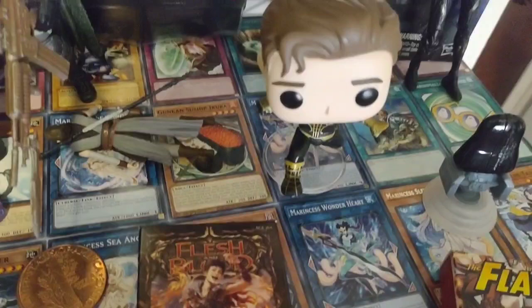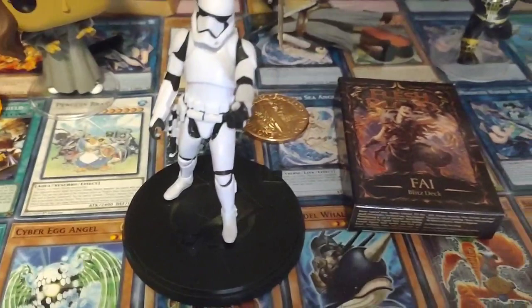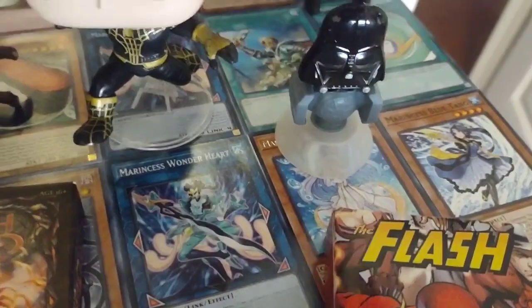We've got Spider-Man, black suit. Then we've got Rey laid down. Then we've got, can't remember who that is. We've got a Stormtrooper. We've got some Flesh and Blood card, a deck. We've got Flash playing cards. Then we've got these little... He's facing the wrong way. There we go. Darth Vader.